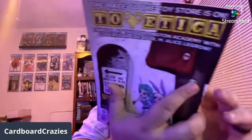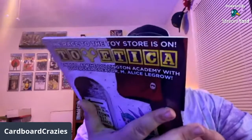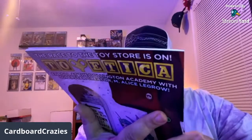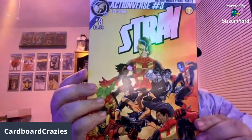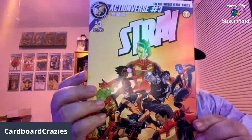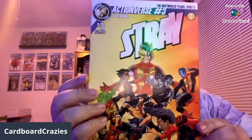This is an Action Lab Comics book, Action Verse number 3, and this is Stray. Never heard of it. The Rottweiler Years, Part 3, by Vito Del Sante, Lee Gaston, Steve Walker, Aries Tavares, and Wilson Ramos Jr. So our first little bit of poo is here. Hey, Las Cruces. How you doing, bud? We're just getting to the Fright part of our blind bags.